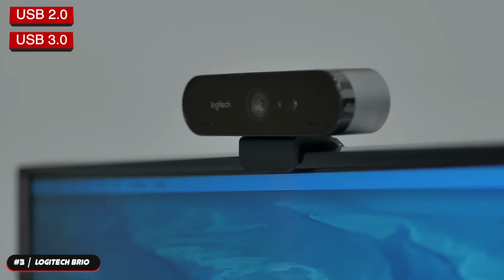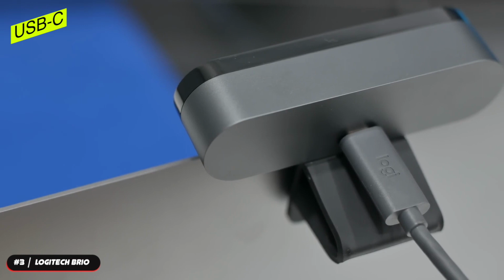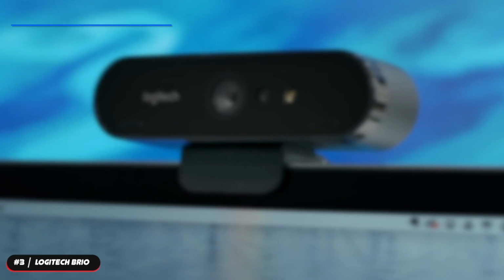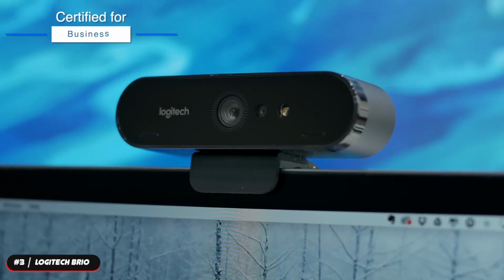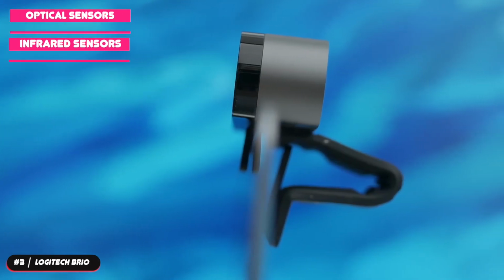4K video requires a USB 3.0 port. The camera can also be used with USB-C with an adapter. The Brio is certified for business and features integrated optical sensors and infrared sensors that support Windows Hello.